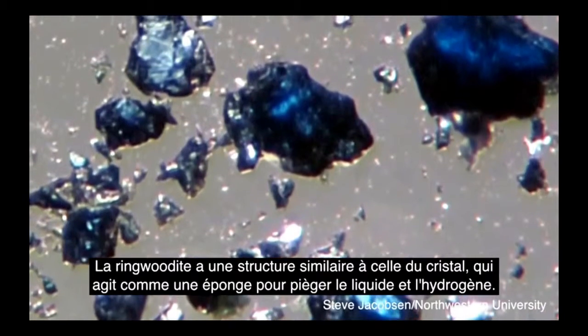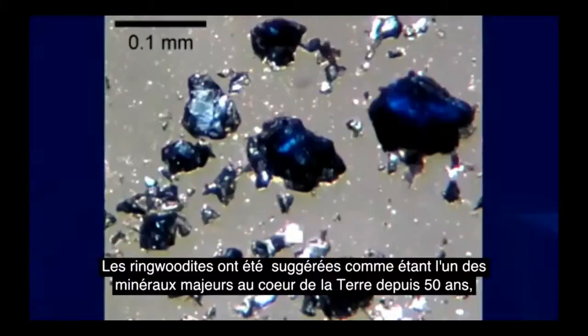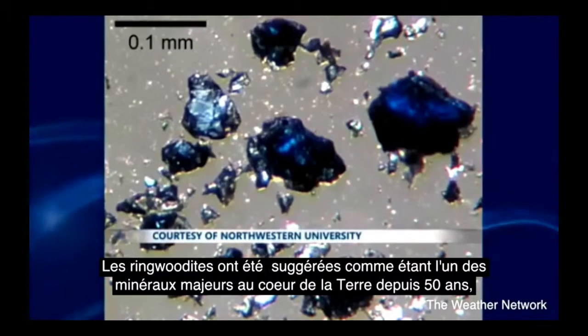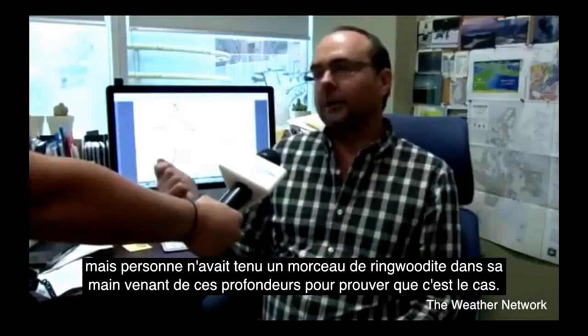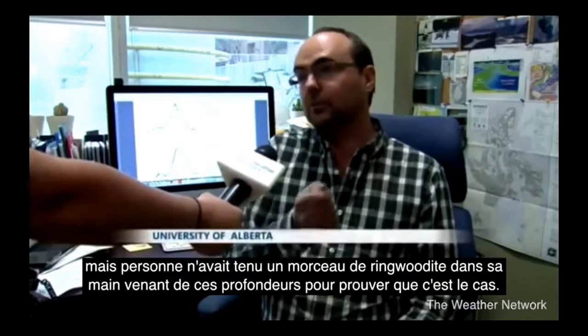Ringwoodite has a structure similar to crystal that acts like a sponge to trap liquid and pull in hydrogen. Ringwoodite has been proposed as one of the major minerals in the deep earth for the past 50 years, but no one had ever held a piece of ringwoodite in their hand that had come from those depths to be able to prove that that's the case.